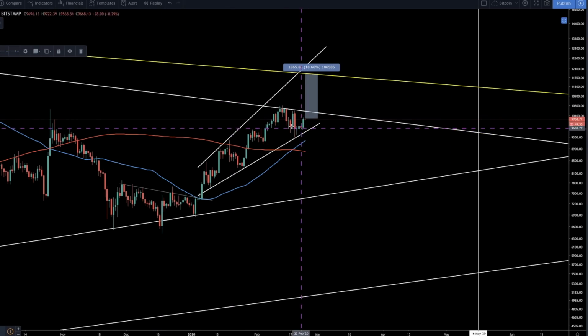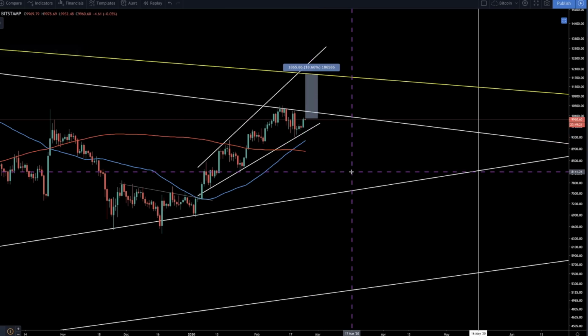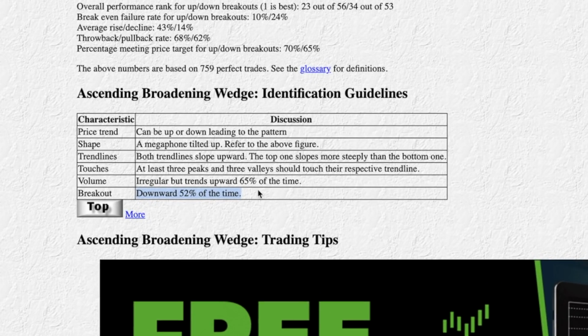So we have 3 touches. Here's the 3rd touch. That's a buy signal. I'm not sitting here giving you financial advice to buy, especially since we got a bounce. That's nice confirmation, because there are some other stats involved here. One of those stats being that basically 52% of the time, there will be a downward move.